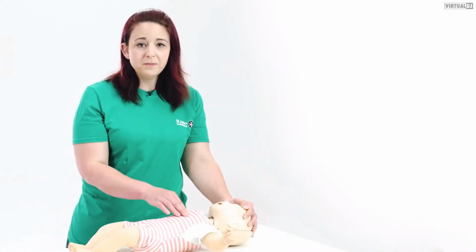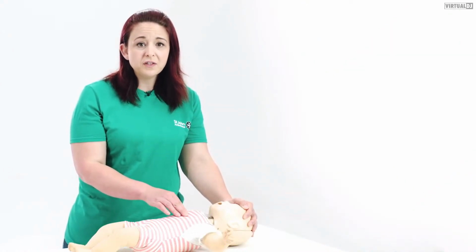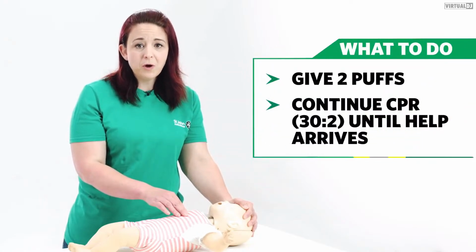After 30 chest pumps, open the airway and give a further 2 puffs. Continue to alternate between 30 chest pumps and 2 puffs.